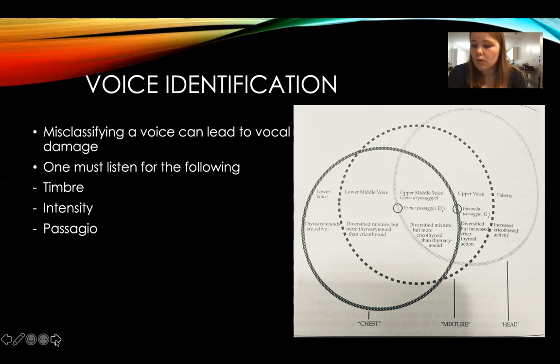Having a technical foundation includes being able to breathe properly into the diaphragm and into the ribs. It's important that they know how to support, and it is important for them to have grounding and proper posture.